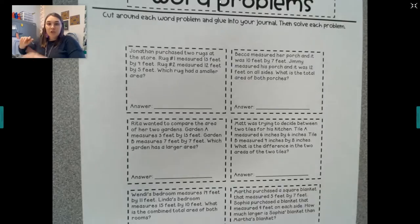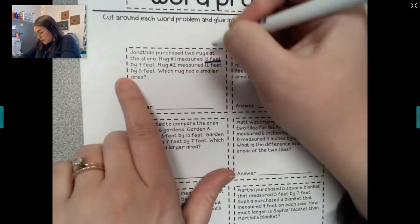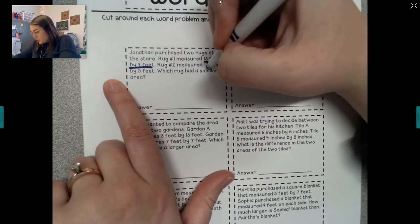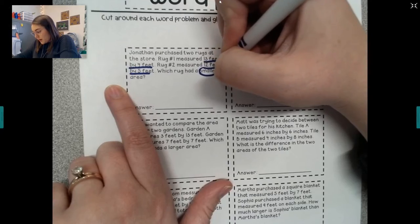Jonathan purchased 2 rugs at the store. Rug number 1 measured 13 feet by 4 feet. Rug number 2 measured 12 feet by 5 feet. Which rug had a smaller area?